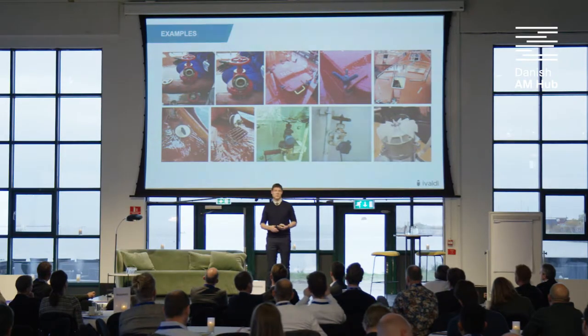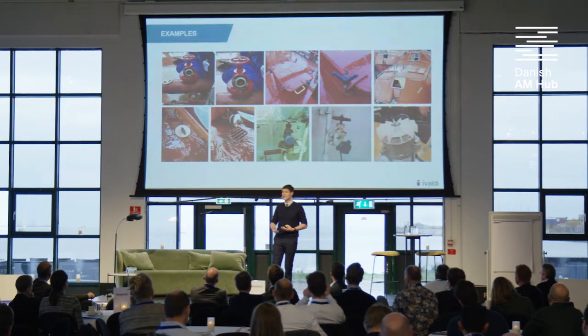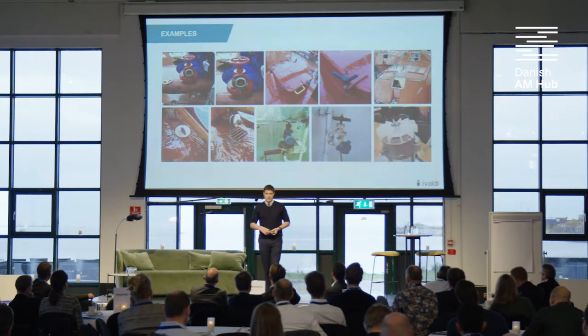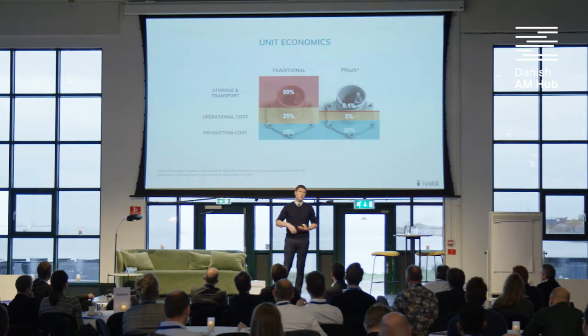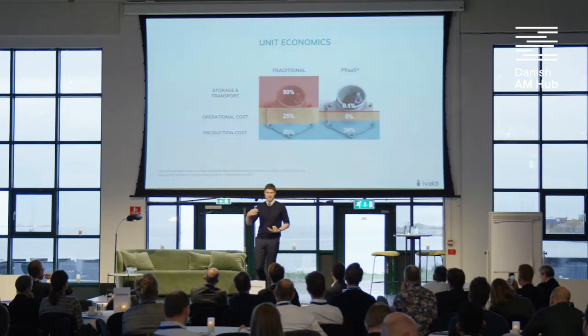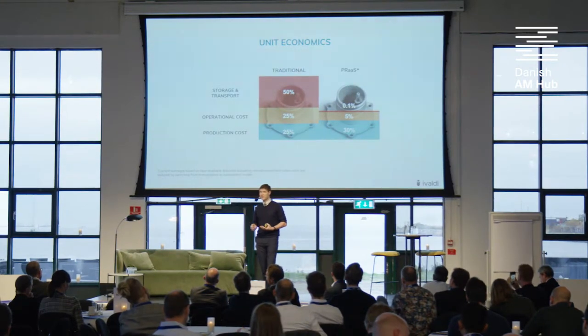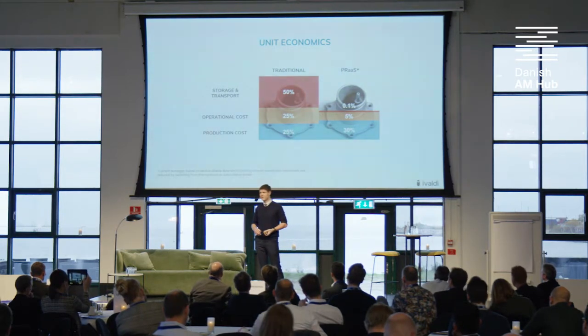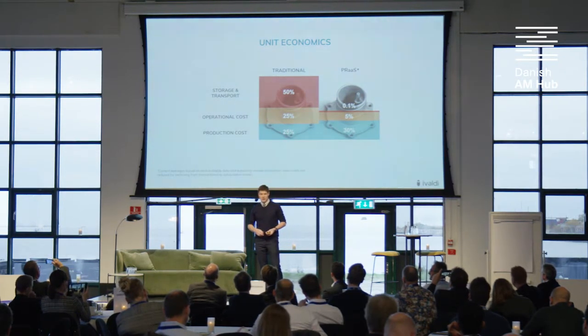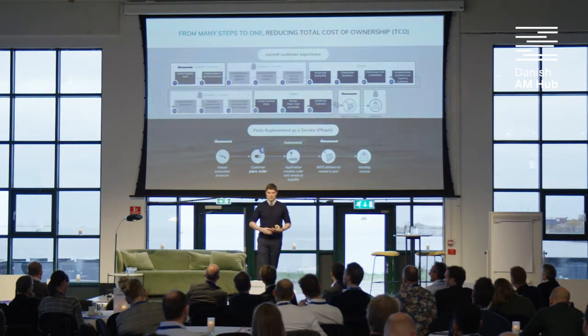We believe that a lot of people in this room are able to solve a lot of the other problems for us. So, if just bringing it down to unit economics, what we're seeing is that even though injection molding will probably always be slightly more cost affordable than 3D printing the part, because you're reducing operational cost structures and storage and transportation, you're actually able to get some pretty significant savings, on average around 65% of the cost of goods today.